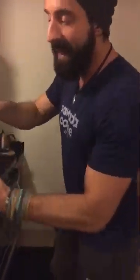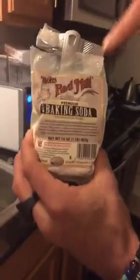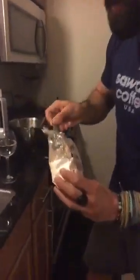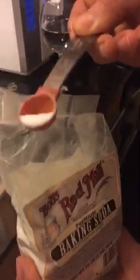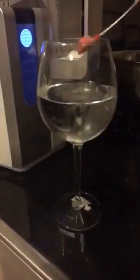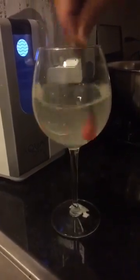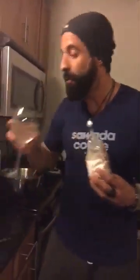So here we go. Baking soda, electron donor. Getting more electrons in your body means less free radical damage. You take 1/2 of a teaspoon, so about this much, and you mix it in with 8 ounces of cold water. And cold is important because it increases the absorption rate of the sodium bicarbonate. You mix it up, and then on day 1, you drink a glass of this every 2 hours.